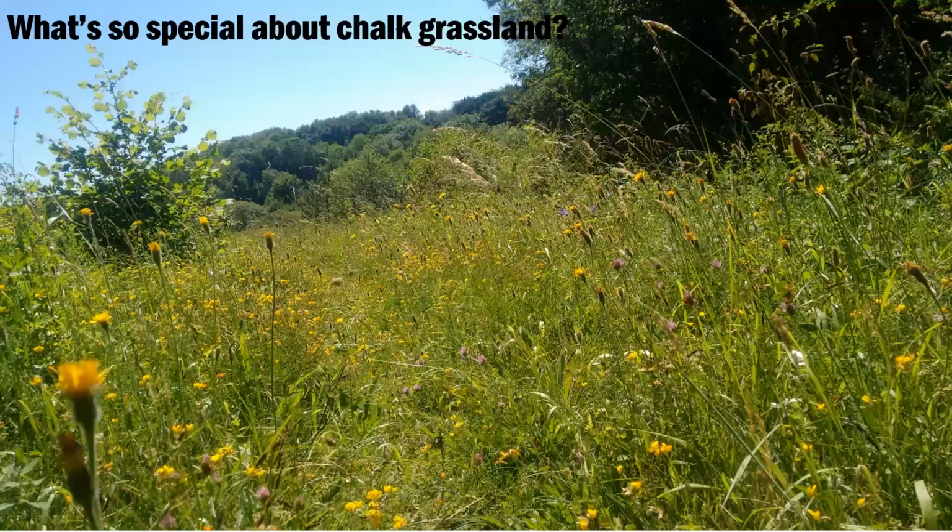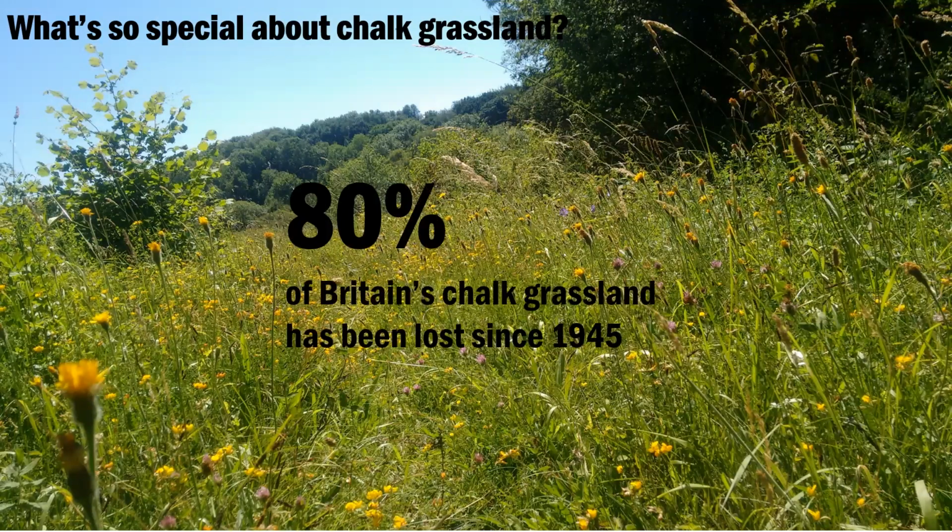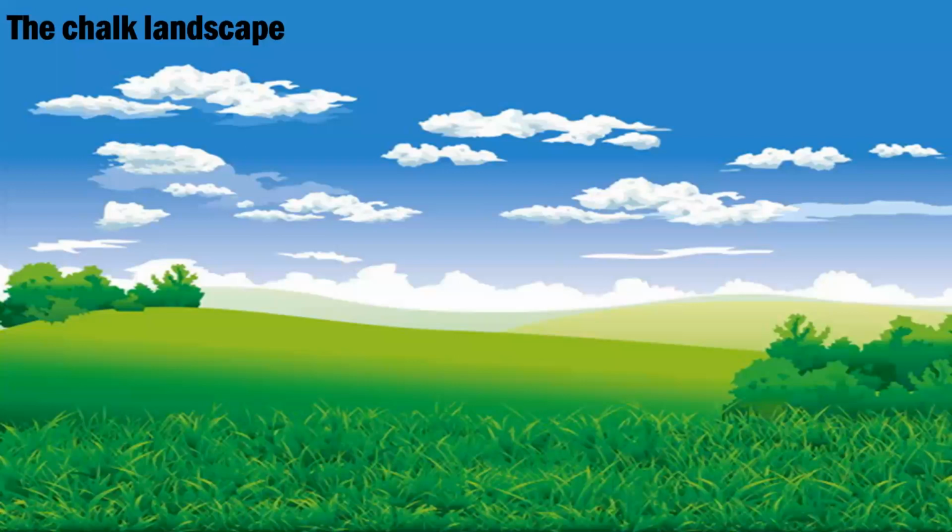So what's so special about chalk grassland? Well, it's a rare and declining habitat. It's declined by about 80% since 1945. And this is partly due to urbanisation and intensive agriculture. And it's a very rich habitat in terms of biodiversity. So it's something that we're looking to reverse the decline of and restore and create more chalk grassland habitat within the project area.